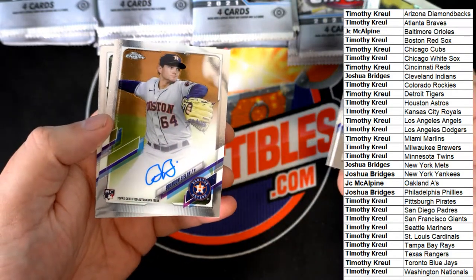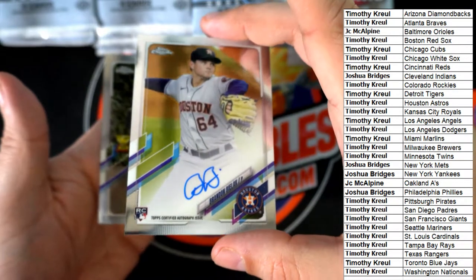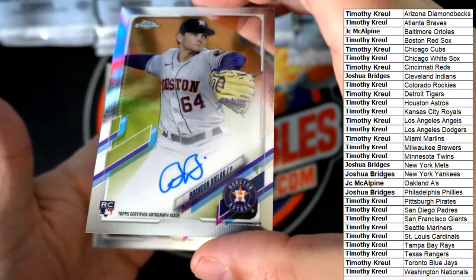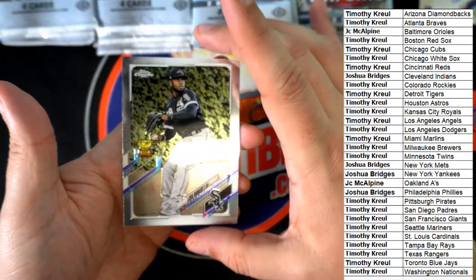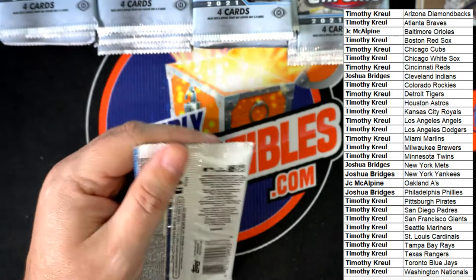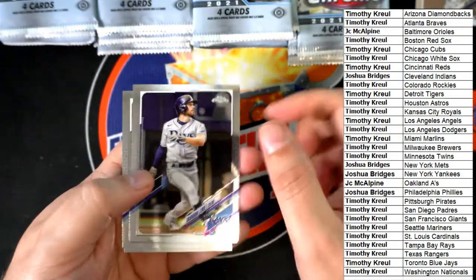Oh my, right away it's the Houston Astros that hit. Timothy K picking up a really nice Chrome autograph here. The first auto has been hit. His name's a little bit hard to spell, so I want to make sure I'm zoomed in on it. B-I-E-L-A-K. Very nice, Luis Robert. We're going to top load that Luis Robert. It's so nice. Chicago White Sox owner, congratulations, Timothy K, and Timothy with the Astros. What a way to start off the break, eh?